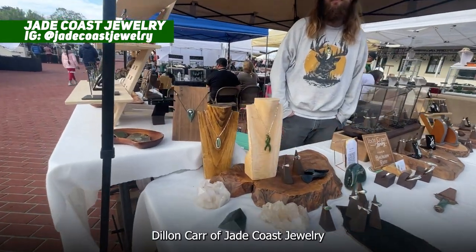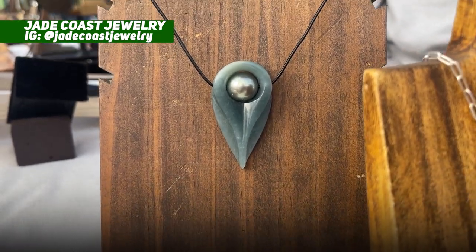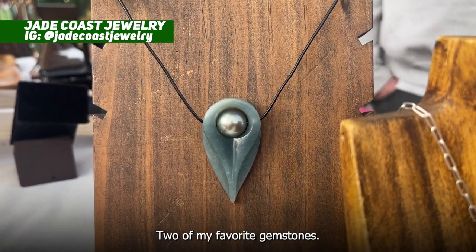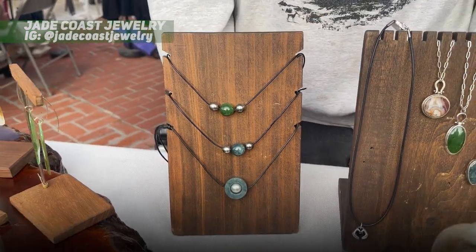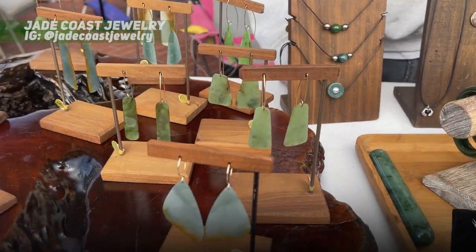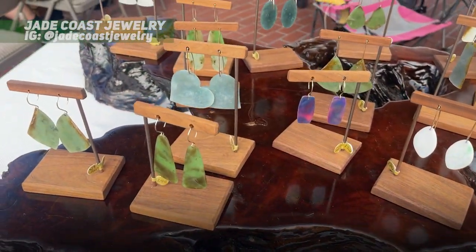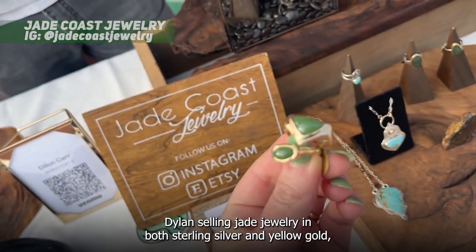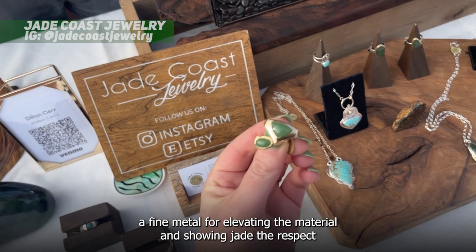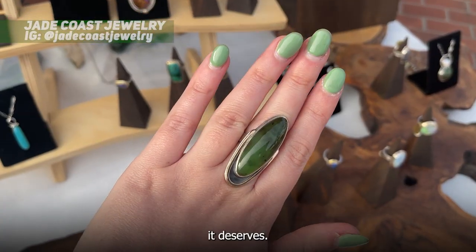Jade Coast Jewelry had some attention-grabbing necklaces combining jade and pearl, two of my favorite gemstones. Great display. I love the use of the wood and everything. I was excited to see Dylan selling jade jewelry in both sterling silver and yellow gold, a fine metal, elevating the material and showing jade the respect it deserves.